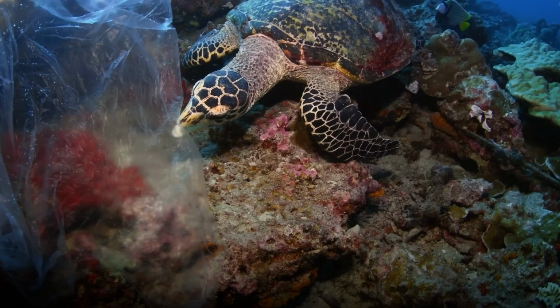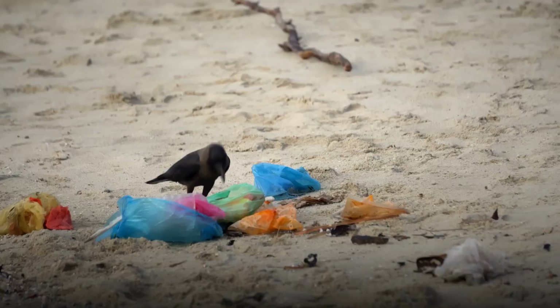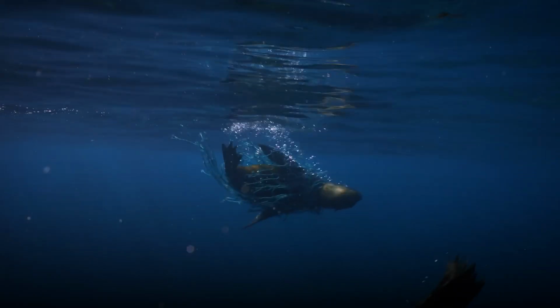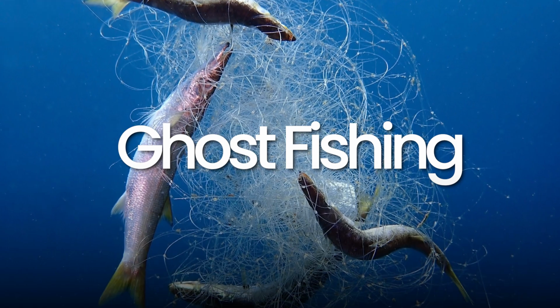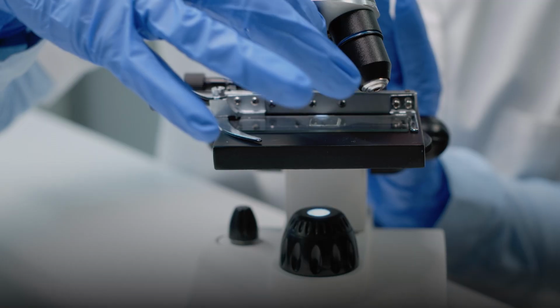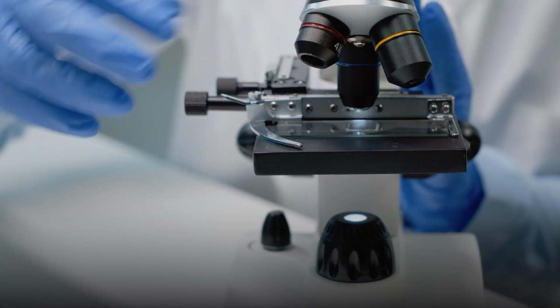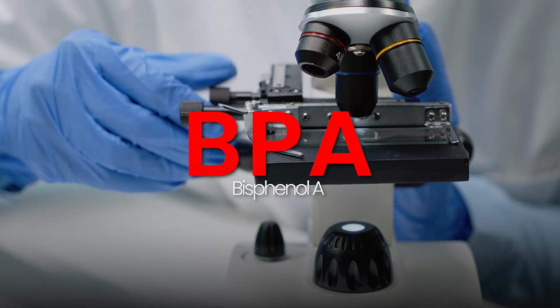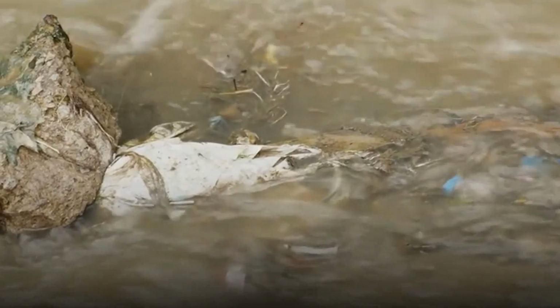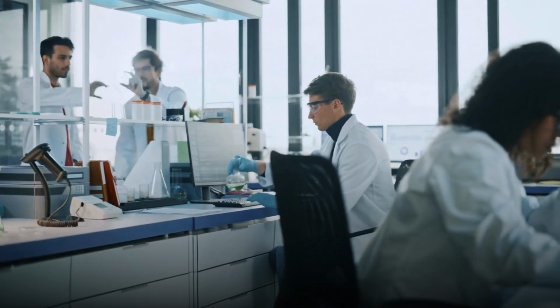For marine life, the consequences are devastating. Sea turtles mistake plastic bags for jellyfish, birds feed microplastics to their chicks, and ghost nets entangle thousands of animals every year, drowning them in what's known as ghost fishing. But microplastics don't just harm marine ecosystems, they also enter our food chain. They've been found in seafood, drinking water, and even human placenta. These plastics leach toxic chemicals like BPA and absorb pollutants from the ocean, creating a cocktail of harmful substances that can have severe health effects. So, how do we fix a problem this massive?